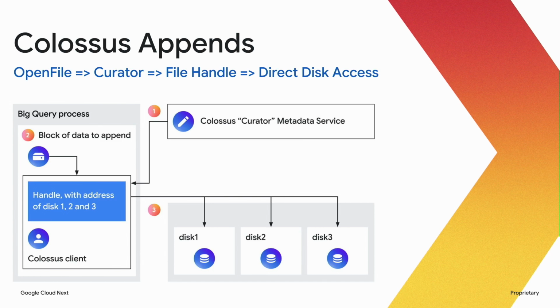So much of the intelligence, really, of the magic of Colossus is actually enclosed in the client itself. This is basically where the heavy lifting happens as well. All this intelligence of flipping and switching between metadata and data and making sure that the performance is right is done because of heavy investments in how the client library works in Colossus. So that's basically, again, open goes to curator. You get back this file handle. File handle in gRPC sense becomes part of the context for the gRPC stream. And then you can have this direct disk access from Colossus client and indirectly also from Fuse behind gRPC.